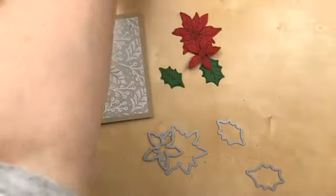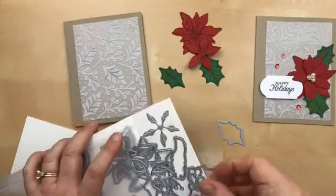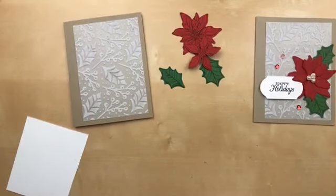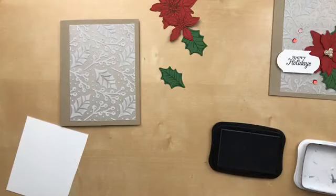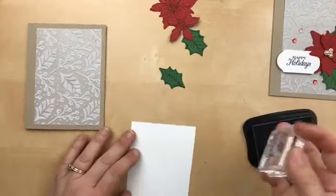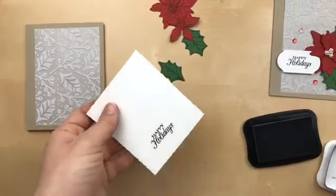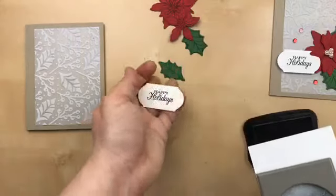Where are my dies? Here they are. Okay, there's the finished card again. Let me just put these dies away before I lose them. Okay, we need the black ink to stamp our sentiments. And this is Happy Holidays. And then we're going to use this Timeless Label Punch. This is one of my favorites. Punch out those words.